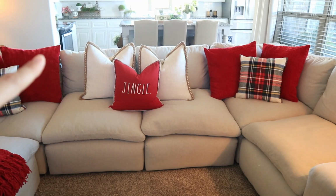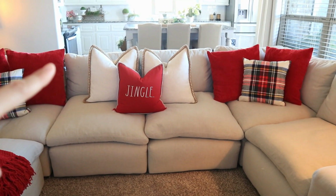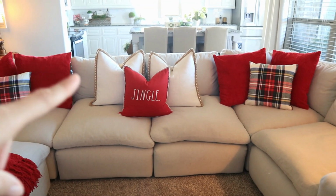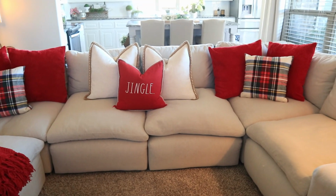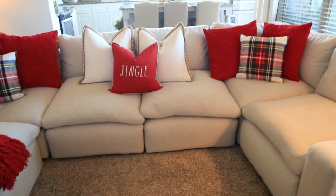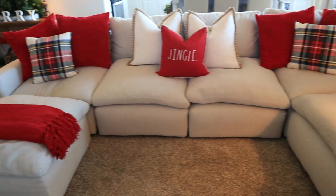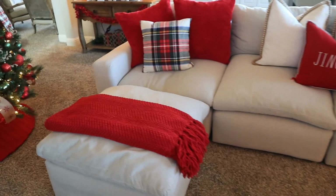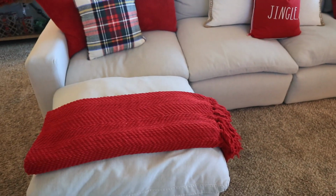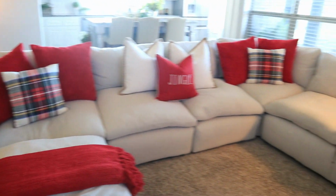Those are not pillow covers, I don't think. Or are they? No, they are pillow covers. Yeah, those are pillow covers. I also got them from Amazon. But the Rae Dunn pillow is a full pillow in itself. But the plaid pillow covers are also from Amazon. And then we have my red blanket, and this is from TJ Maxx or Home Goods, something like that.